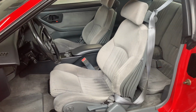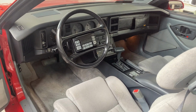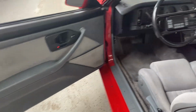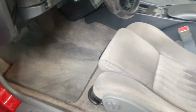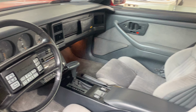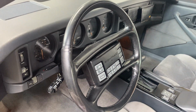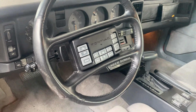Interior is probably the highlight of the car. It's basically immaculate. Everything is original and all looks almost like brand new. Everything down to the carpet even. Original floor mats. Seats are in beautiful shape. No rips, no tears, no signs of blemishes on the interior. Even the steering wheel, the leather on it still looks beautiful. All the steering wheel buttons are intact.